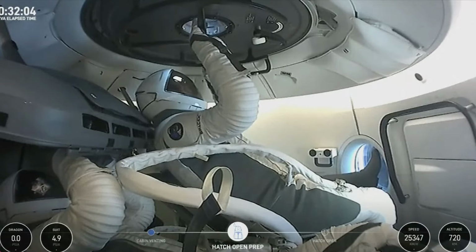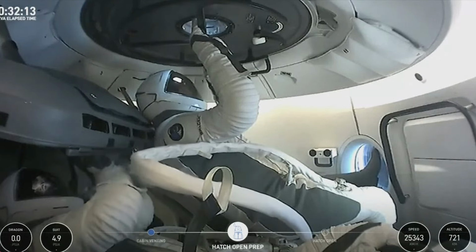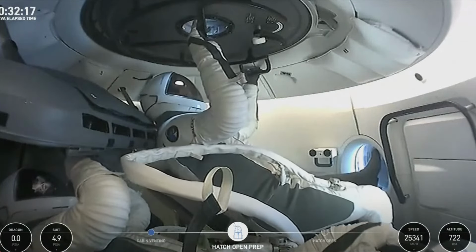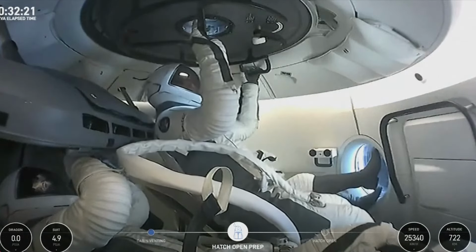Should see him give that hatch a pretty strong jolt to release that stiction. Hatch is now unlatched.